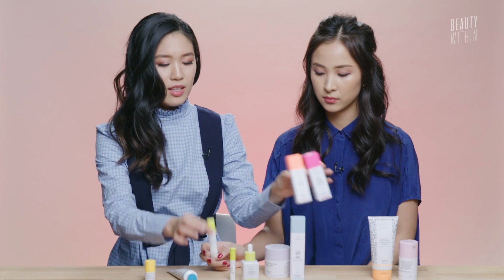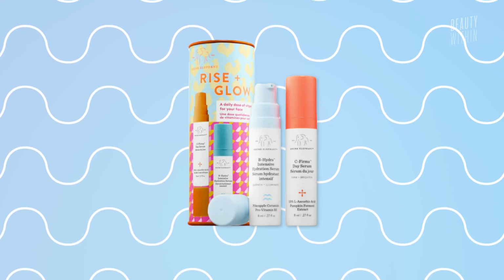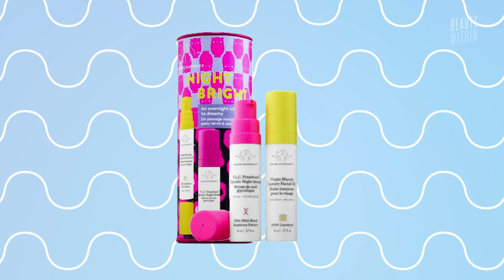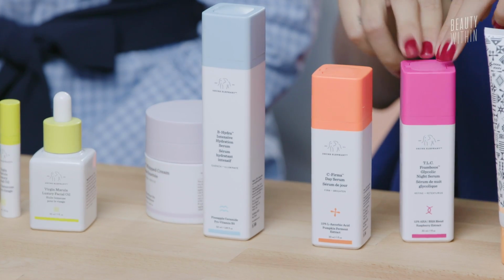If you don't want to commit yet to full size, I think there are sets like this or sets like this where you can just try the smaller sizes. Actually, that's how I started on Drunk Elephant. I bought these two in this little cylindrical canister. It's like $28 or something. It's enough to use for maybe a month. I found after that it really did help my skin. So then, you know, I purchased this one.